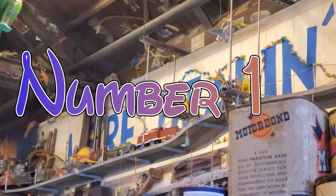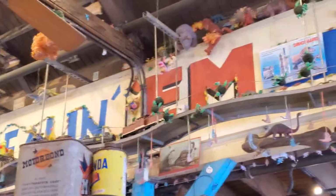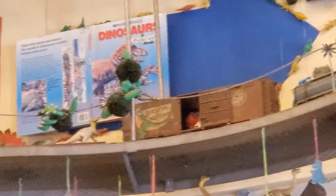Number 1, the train. If you've ever looked up inside of Dinosaur Treasures before, then you will probably recognize this train that runs around the center interior walls of the shop. While it's nothing super special, it is absolutely one of those things I remember from visiting Disney as a kid.